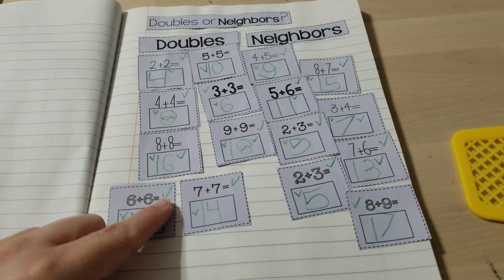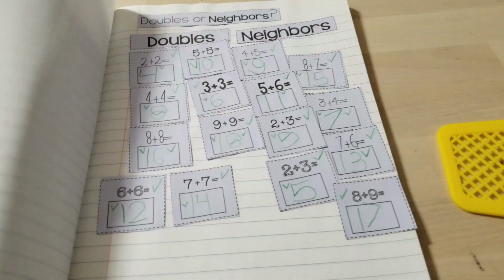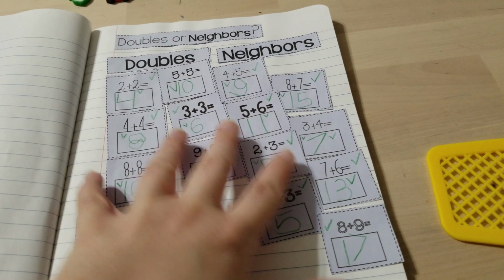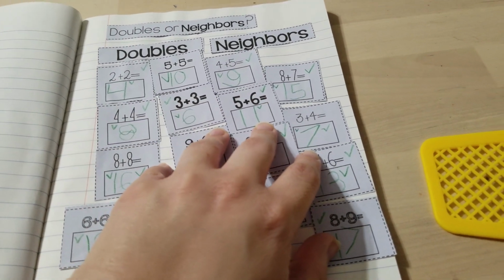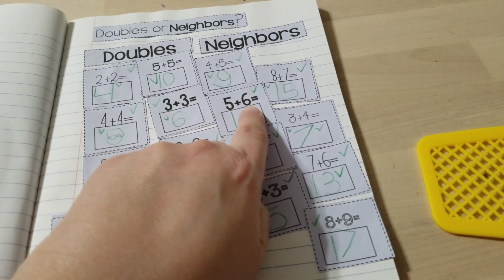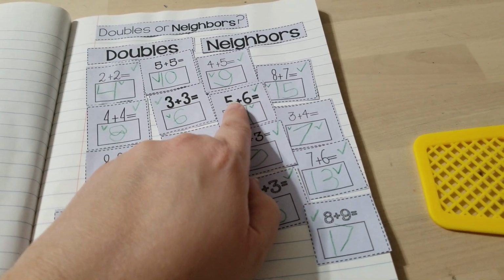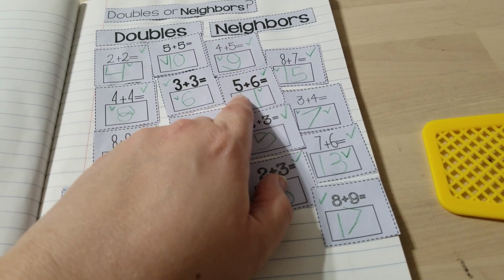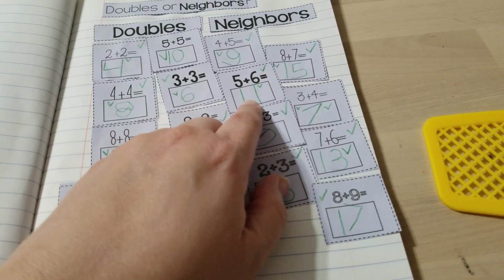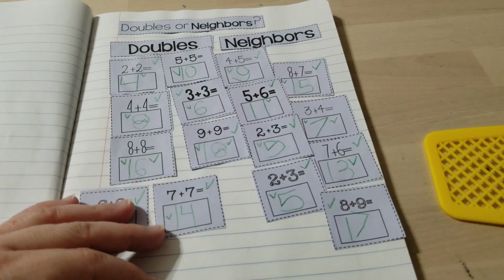And then we also did this. So we talked about the doubles here and we went over those. And then the next thing was putting them together, like, okay, here are your doubles. This is how you do a problem where it's just one above it. They're called neighbors, so you're adding your neighbor. That's how you know that instead of 5 plus 5 is 10, 5 plus 6 is 11, because 6 is only one more than 5. So we talked about that.